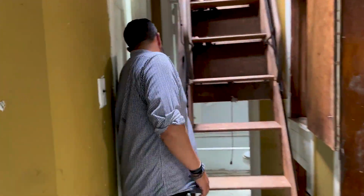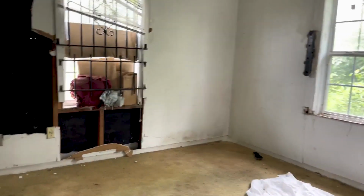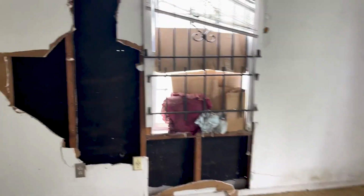Over here, there's another room. I don't know if you can get in here, but you can swing in. Just another room, and basically it's kind of just the same thing. Fix your sheetrock.